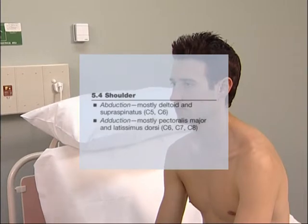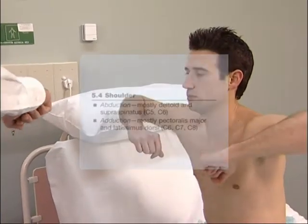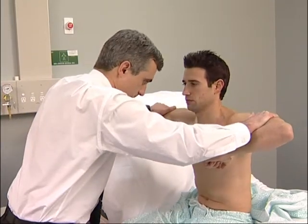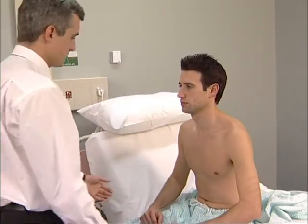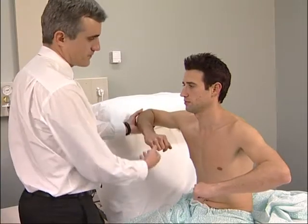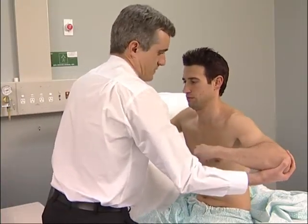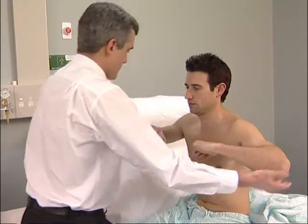Shoulder abduction. Ask the patient to abduct the arms with the elbows flexed and resist your attempt to push them down. Adduction. Ask the patient to adduct the arms with the elbows flexed and not to allow you to separate them. Towards your sides. Hard. That's good.